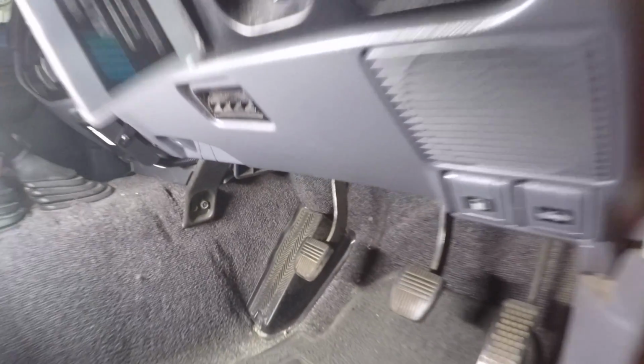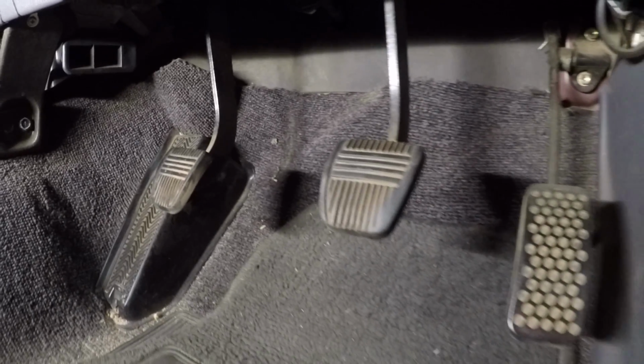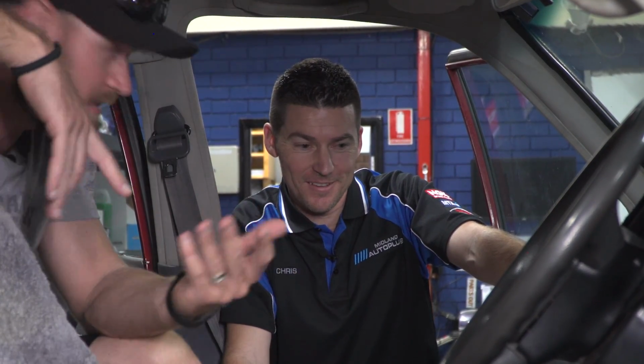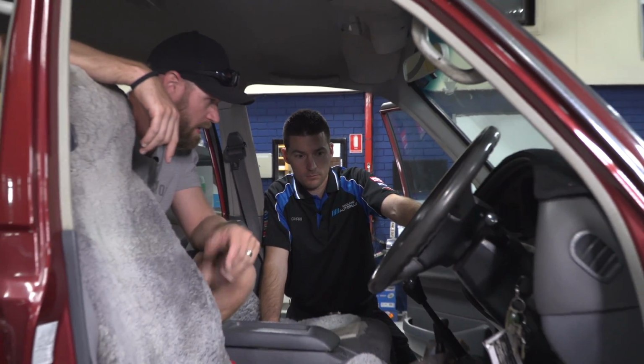The clutch pedal on a manual vehicle, if that's worn, that's a good indication that he's been resting his foot on the clutch. So, not good. Yeah, so maybe check the clutch on your test drive. I mean, you probably want to do that anyway. Definitely. Let's see the condition of the actual carpet, not just the floor mat.